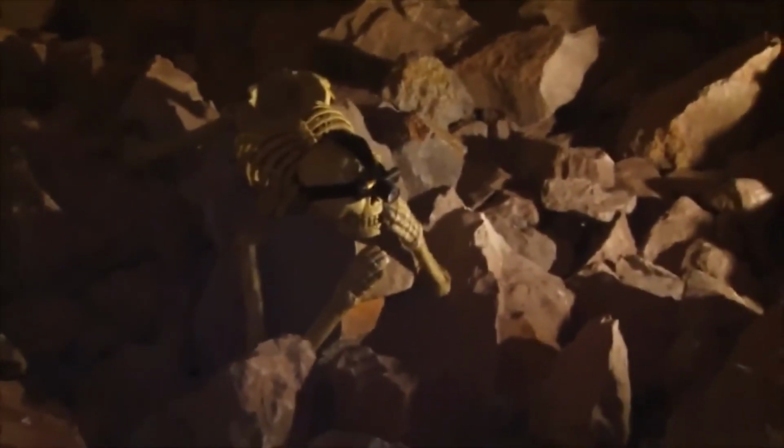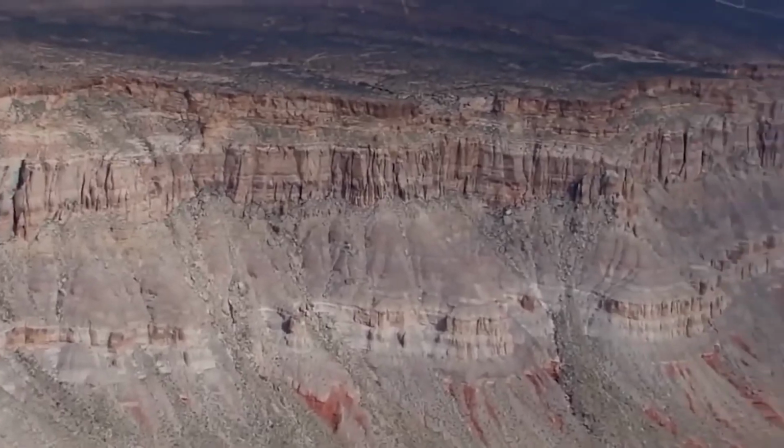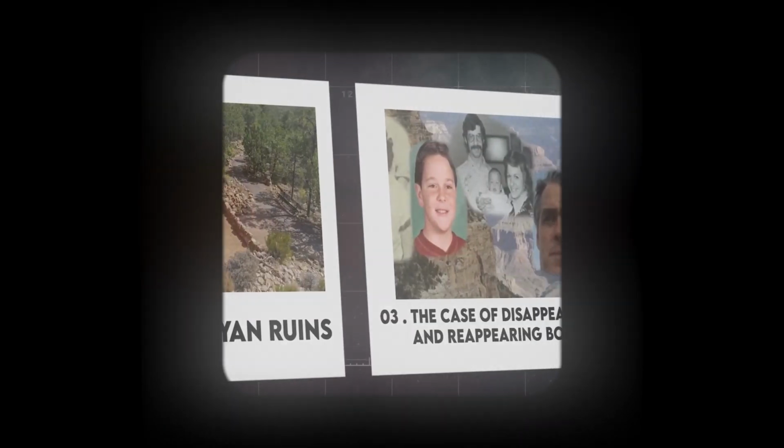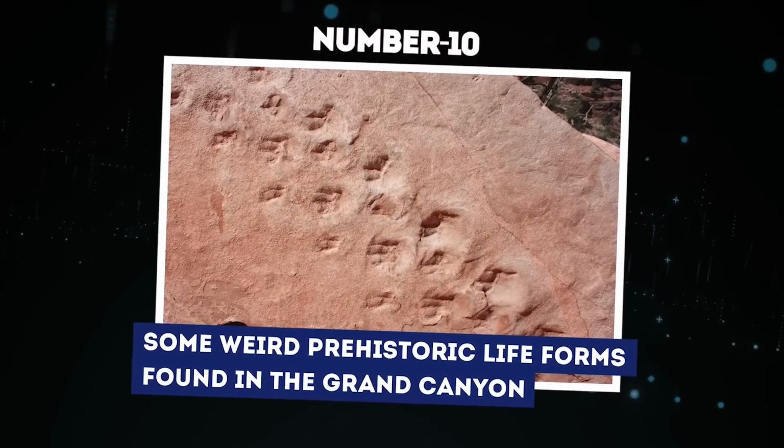What they discovered will change the course of history and our knowledge about the historic structure. But what exactly did they discover, and how will this affect the Grand Canyon? Join us as we explore scientists' terrifying discoveries in the Grand Canyon. Number 10. Some weird prehistoric life forms found in the Grand Canyon.